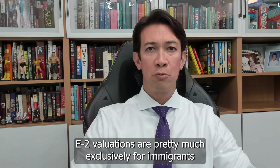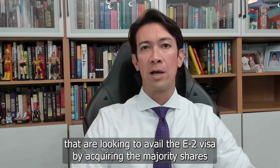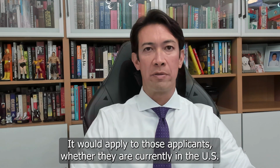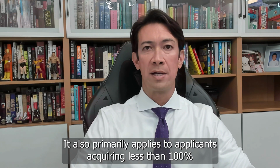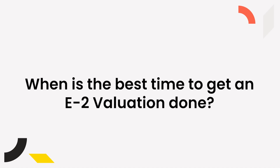E-2 valuations are pretty much exclusively for immigrants that are looking to avail the E-2 visa by acquiring the majority shares of a business. It would apply to those applicants whether they are currently in the U.S. or outside of the U.S. It also primarily applies to applicants acquiring less than 100% of the target company.